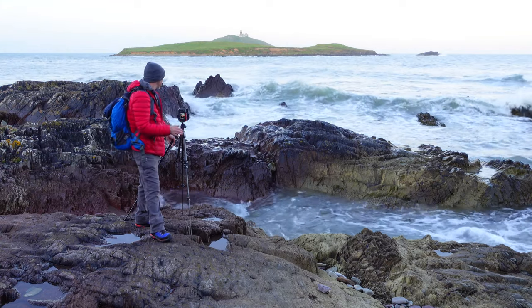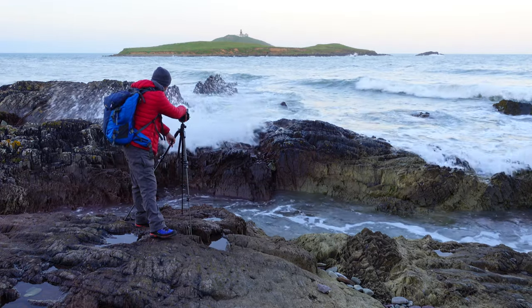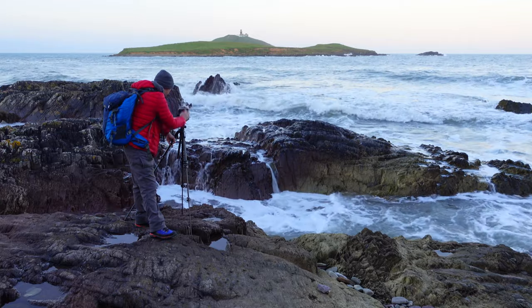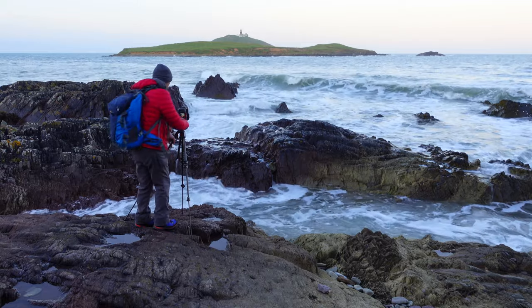You'll always get different types of photographs, and I think this shot now here, this wave, is going to be one that's going to break. Here we go, and I now capture this as the water comes over this, and I think that is exactly the type of shot that I'm looking for.